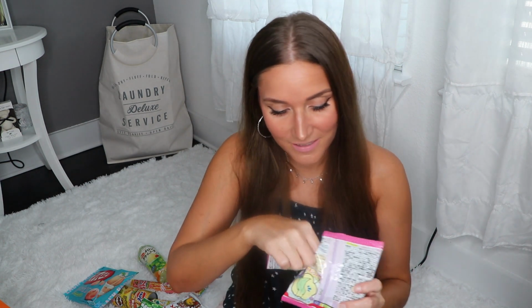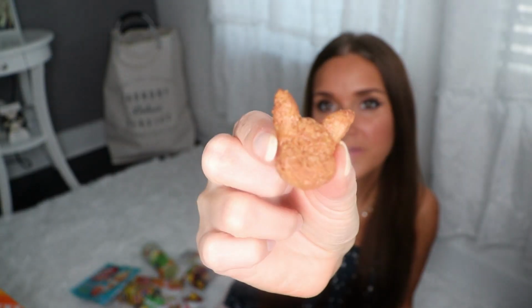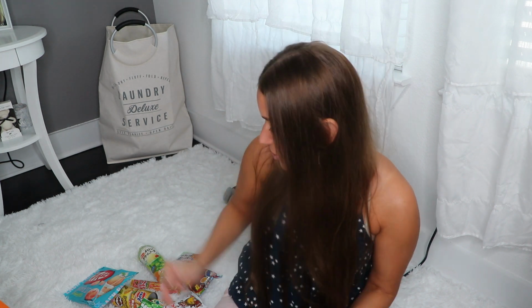Okay, next up is the little Pokemon treats. Man, Alan's really missing out, I'll tell you that. These look like chocolate, but they're kind of like the little puffy. I think they are chocolate. It kind of tastes like Cocoa Puffs. These are so good. But look at the shape. Oh my gosh. I feel like I'm being spoiled right now with all this goodness.